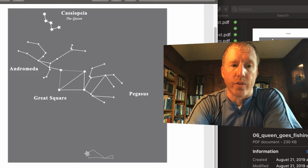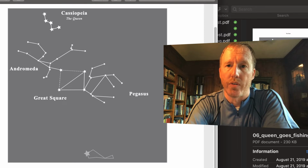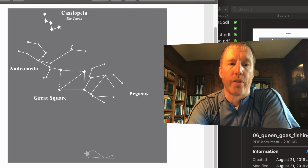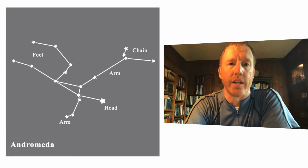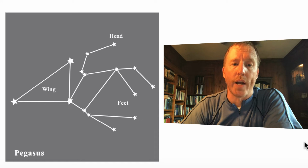The Great Square is actually an asterism, formed by 2 adjoining constellations, Pegasus and Andromeda. You might recall another asterism we came upon once before was the Big Dipper. An asterism, as I mentioned, is a cluster of stars that stands out but is not one of the 88 official constellations. The Great Square consists of the star that marks Andromeda's head and 3 stars that form the wing of Pegasus. Andromeda is the chained lady of Greek mythology. Her brightest star is her head, which is also one corner of the Great Square. Pegasus is the winged horse of Greek mythology. 3 of its brightest stars form a wing, which is 3/4 of the Great Square.